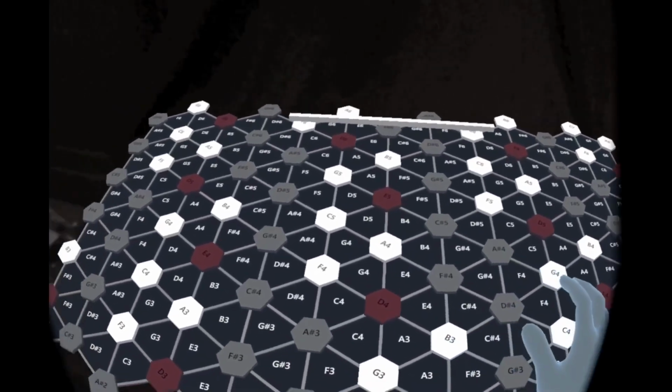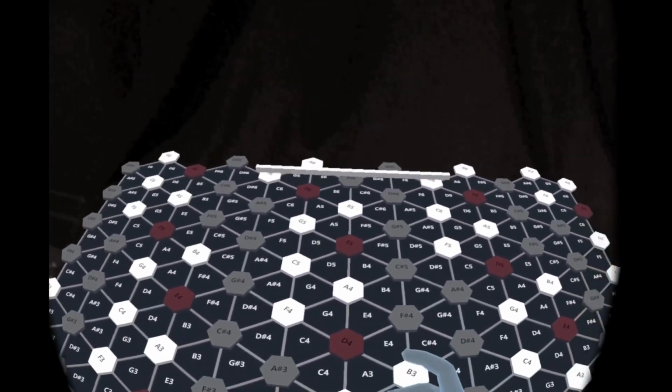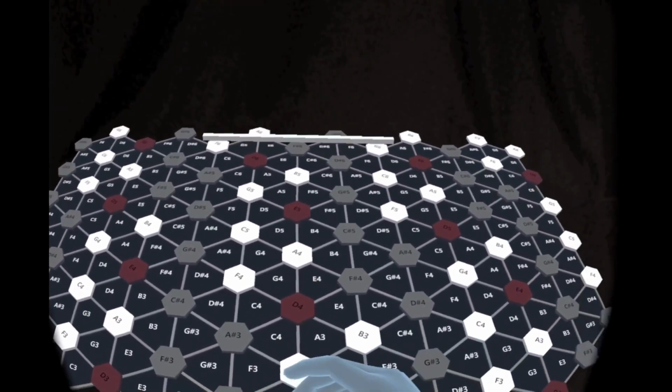There's a lot more to cover, but I will do that in the project description, and now show you a song composed for the Nets instrument.